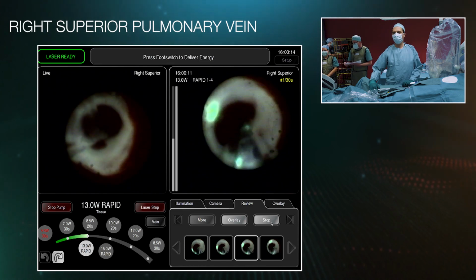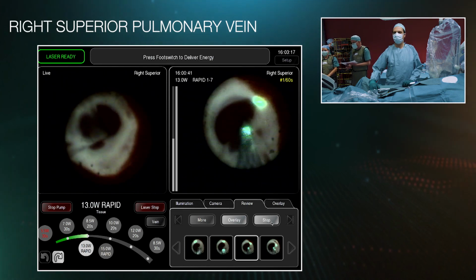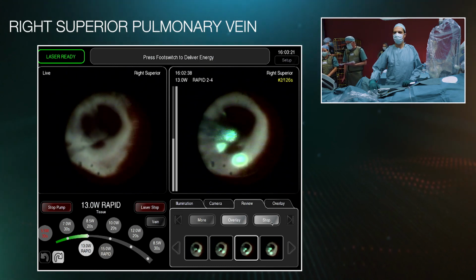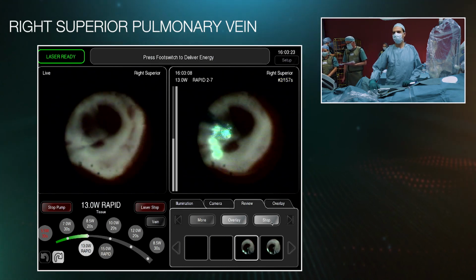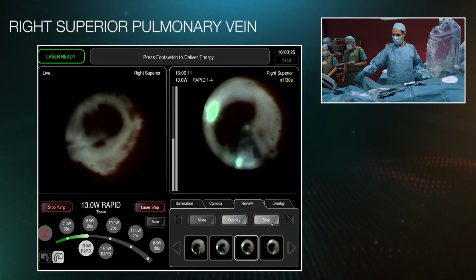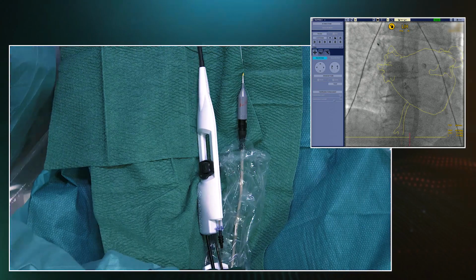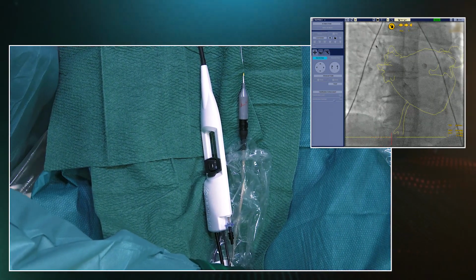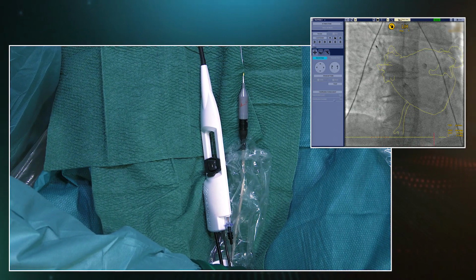Here we started, you see we started at the 6:30 position at best, and then I stopped there, but we have overlap. And here we go way beyond 6:30, again, nice overlap, so it should be okay. So we deflate the balloon. And now we'll go to the inferior vein.